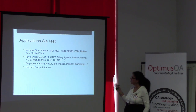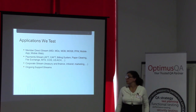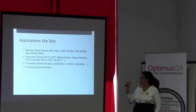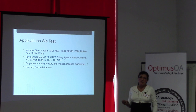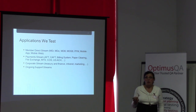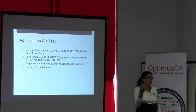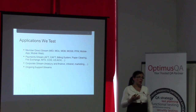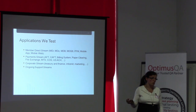In addition to that, we're also developing a mobile application and mobile web. So we also have IVR that's all interrelated. So if you make a payment, for example, online, you will see that in your web app, it will all be interconnected. If you make it over IVR, it will be reflected on your app and mobile web, as well as your desktop application.